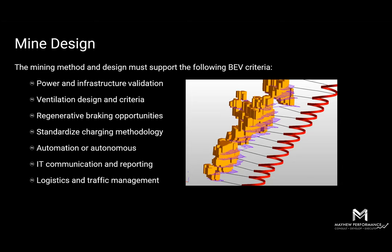They can, there's different ways. There's leaky feeder, there's LTE, there's Wi-Fi, there's different scenarios, but this is critical backbone and infrastructure for the success of the battery electric vehicles, and also for the OEMs, because when the OEMs are troubleshooting, sometimes they're sitting in their office, they can be sitting like me remotely somewhere in the world, because that's part of their service contract.